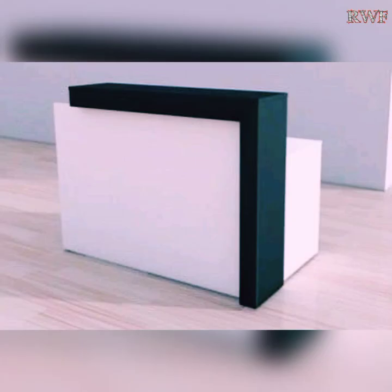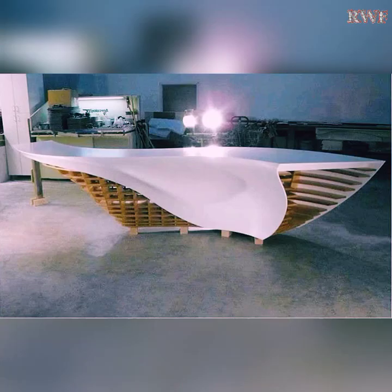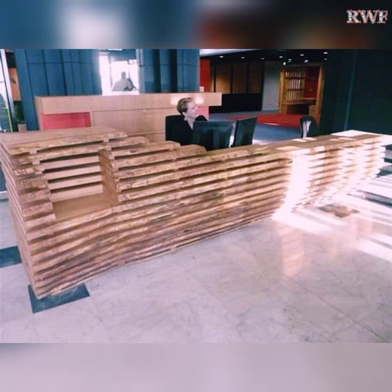Rectangular reception counters are obvious shapes of reception counters that match indoors ideally. Most offices have a rectangular reception desk for a great space to treat incoming people.